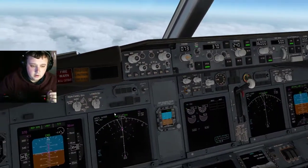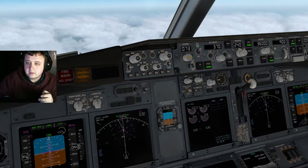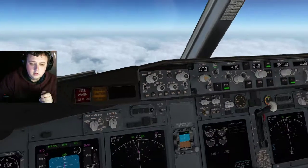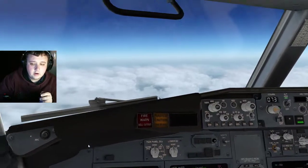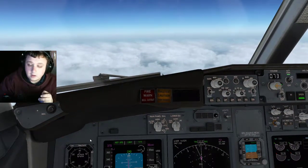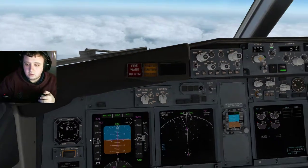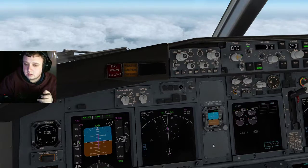We are going to climb up to 36,000 feet. We're going to go up a little bit faster here, and we're going to see if maybe, hopefully, this will correct our bumpiness. It might not though. It might just be because of this weather pattern. I don't think I'll go any higher than 36,000.